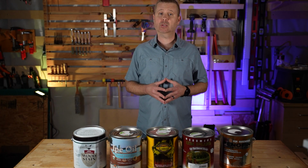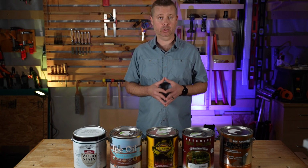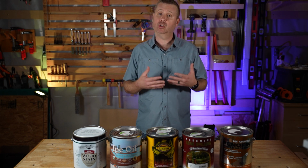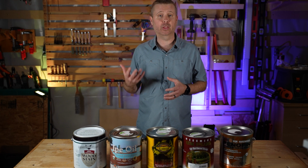Now let me explain the basics of the test. We're going to apply each of these 5 oils to 2 pieces of scrap Massaranduba. I'm going to apply it today, each one per the manufacturer's instructions, and I'm going to show you what it looks like after initial application. Then we're going to fast forward 6 months, and I'm going to show you how it's holding up then.